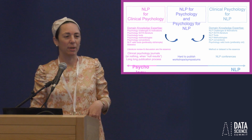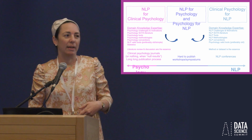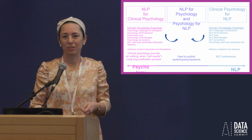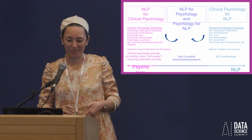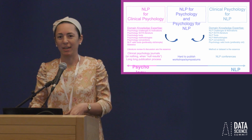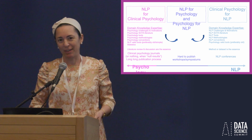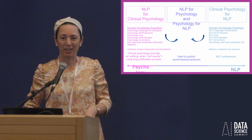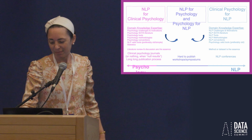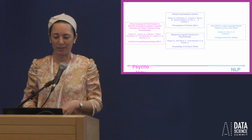When we are using NLP to research the clinical psychology domain, one should be familiar with and control the challenges and motivation and state-of-the-art literature and tools and methodologies and conventions of the clinical psychology domain, while when working with clinical psychology tools to research the NLP domain, one should be familiar with the challenges and motivations and state-of-the-art literature and tools and methodologies and conventions of the NLP domain. And I had the privilege of working on several different points in this spectrum.